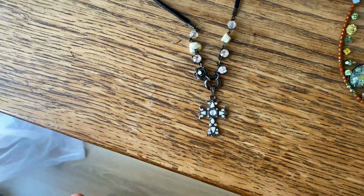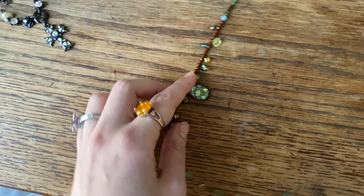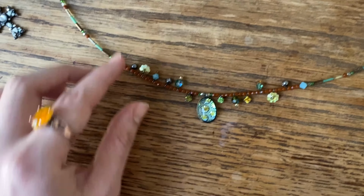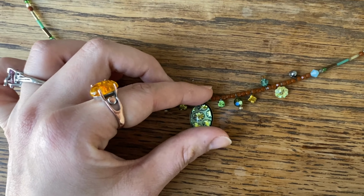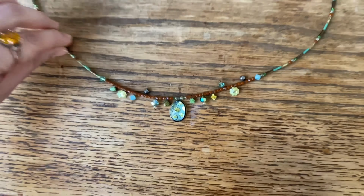Moving on to this one, it's with the little flowers. It's very beautiful. And coming to my favorite necklace is this one. It's just so unique, and I think it's really vintage. And it has like those little charms on it, and the colors, especially in the light, they look so beautiful. And when I have it on, it looks so nice. I think I never saw a necklace like this, so I really love this one.